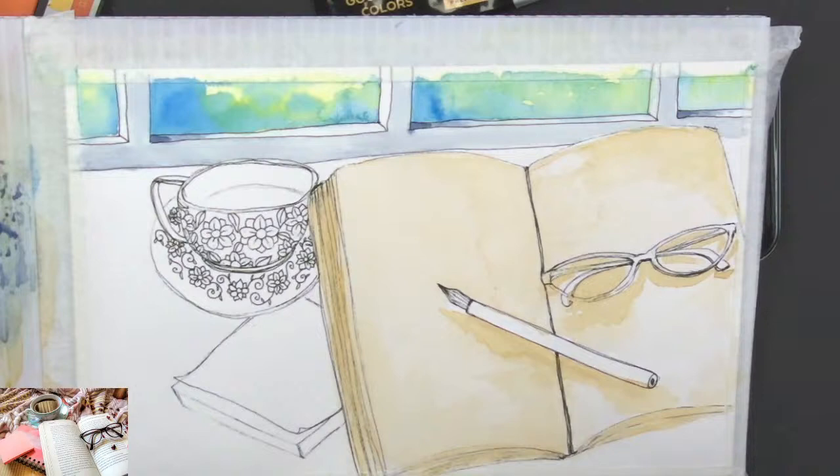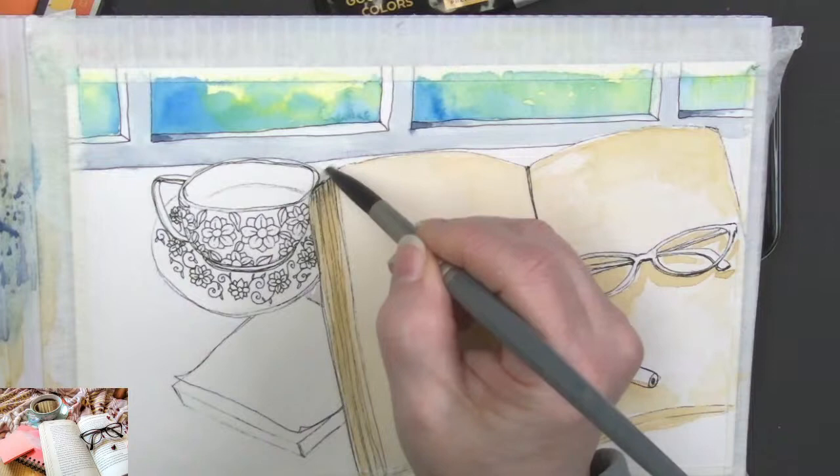And I want to get some of those areas. Ooh, that one got a little bit more wet than I was expecting. There we go.